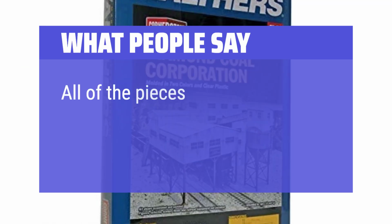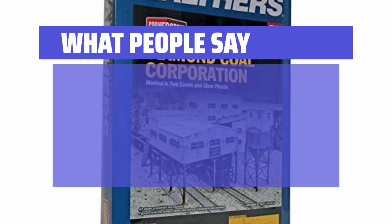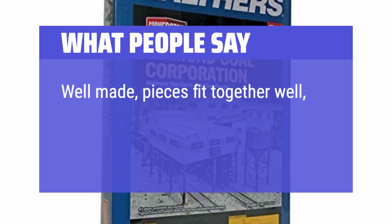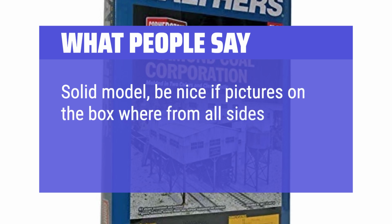What people say: All of the pieces fit together perfectly and it was easy to put together. Well made, pieces fit together well, clear instructions. Solid model, be nice if pictures on the box were from all sides, not just the front.